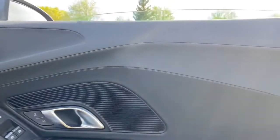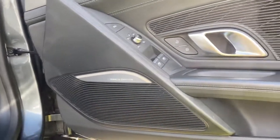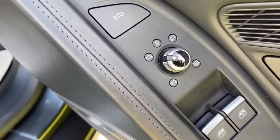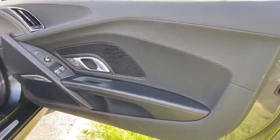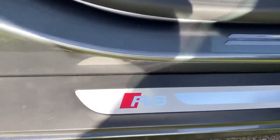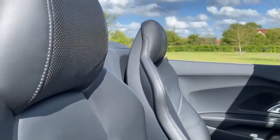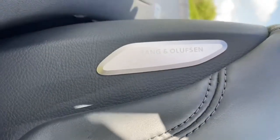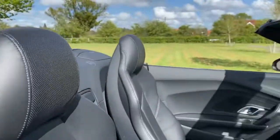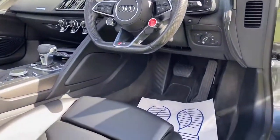So just looking at the lovely design of this door, all the way around, really nicely detailed. Nice Bang & Olufsen surround sound system tucked in there. You can see here you've got electric folding and heated door mirrors. It all just looks rather nice, just finished nicely. You've got the R8 sill plates, these lovely, very comfortable sports seats. If you look here, see the Bang & Olufsen sound comes from the headrests, so even with the hood down, you do benefit from the best of what comes out of the stereo, which is rather clever.